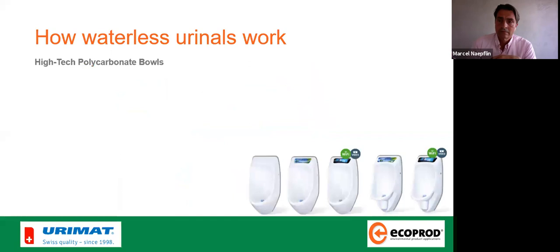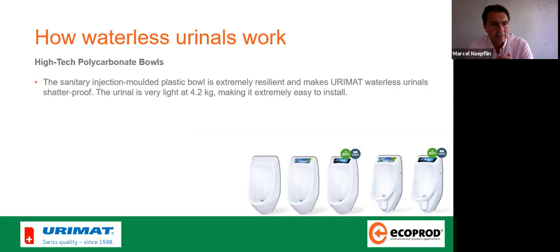We offer mainly two materials of bowls. Let's speak about the bowls at first. The high-tech polycarbonate bowls are sanitary, injection molded plastic bowls, extremely resilient, which makes Urimat waterless urinals shatterproof. So it's used a lot in stadia, in other places where you need very resilient products. The urinal is very lightweight, 4.2 kilograms, making it extremely easy to install and to ship.